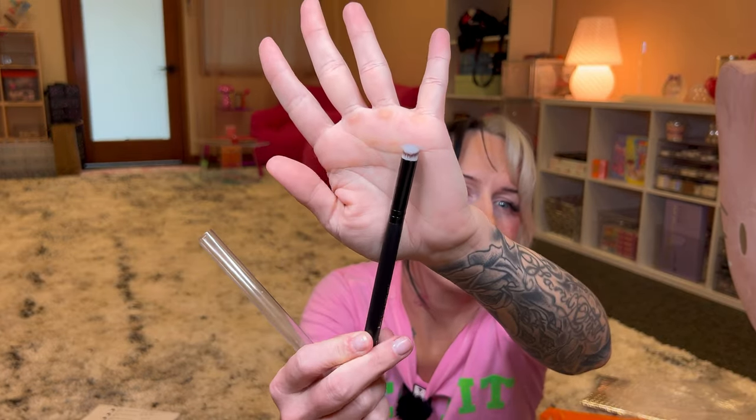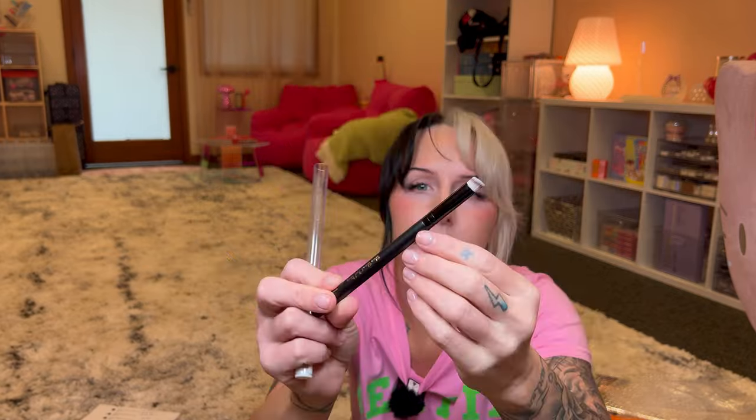And then I got, I believe this is a gradation brush, but I think I got it for a pigment brush. It's by Blanc Blanc and Nail Diary. Yeah, I believe I got that for pigment. It's a nice brush. I like it.